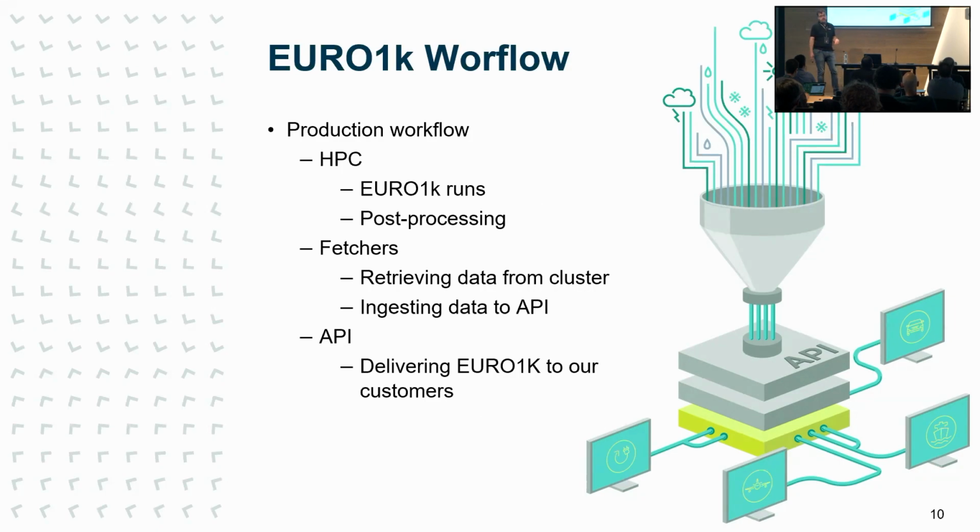We have fetchers. So our data center is in Germany, in Luxwaffen, and we have another data center where we have all our infrastructure. So we need to move all this data, and when we are talking about terabytes of information, this can be a problem. We ingest this data to our API, and then in the API, we are delivering Euro 1K to our customers. This workflow is really critical to be really on time, because usually when you deliver a weather forecast, you cannot afford to delay your final result 6 hours later, because then the forecast is not valid anymore. So we need to put a lot of effort to do all these things as fast as possible.